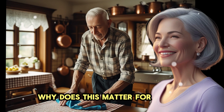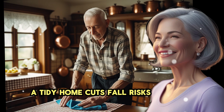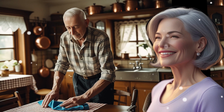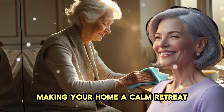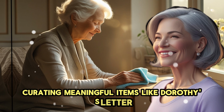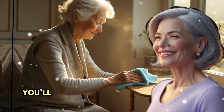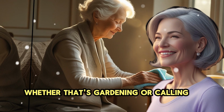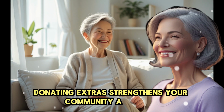Why does this matter for seniors? First, safety. A tidy home cuts fall risks by up to 30% per the CDC, keeping you steady on your feet. Second, peace of mind. Less clutter lowers stress, making your home a calm retreat. Third, connection. Curating meaningful items like Dorothy's letter rekindles precious memories. Fourth, freedom. You'll spend less time dusting and more time living, whether that's gardening or calling a friend. Plus, donating extras strengthens your community, a win-win.